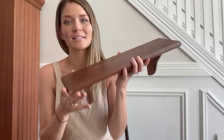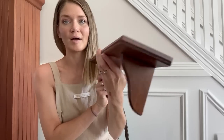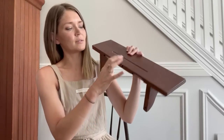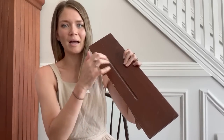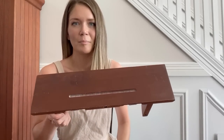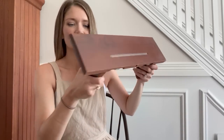So on the theme of Rosie's room, I did buy this little shelf. This is kind of that typical wood color that I'm buying for our house. This side might even be a little bit darker. It's got these little notches on the back, and then I don't know what this is for. Is this for like a picture, to put a picture against the wall? I don't know, or papers of some sort. Anyway, if y'all know what this is for, let me know.